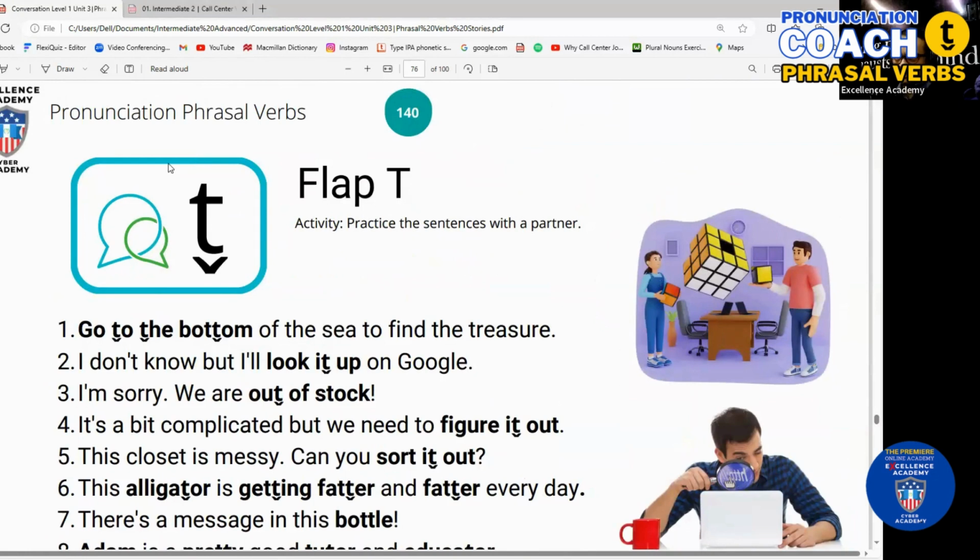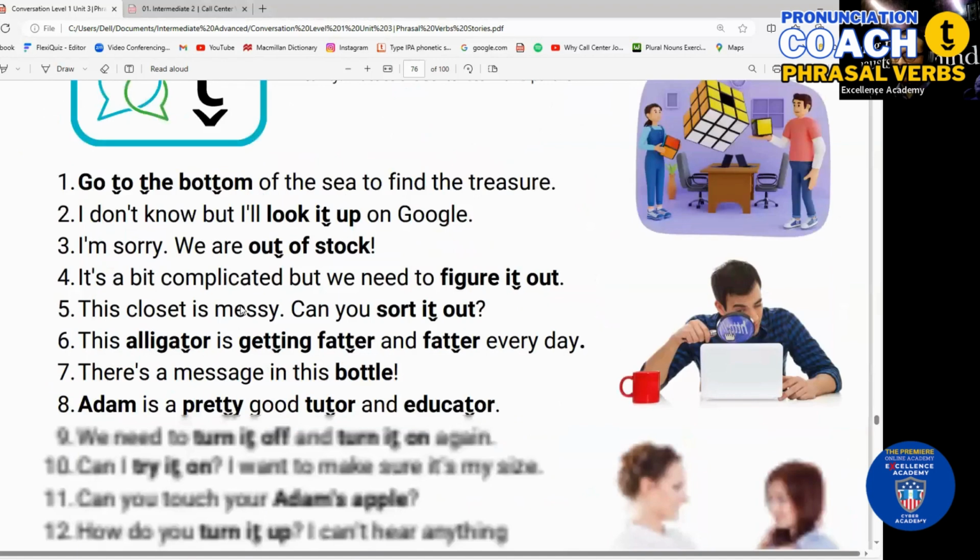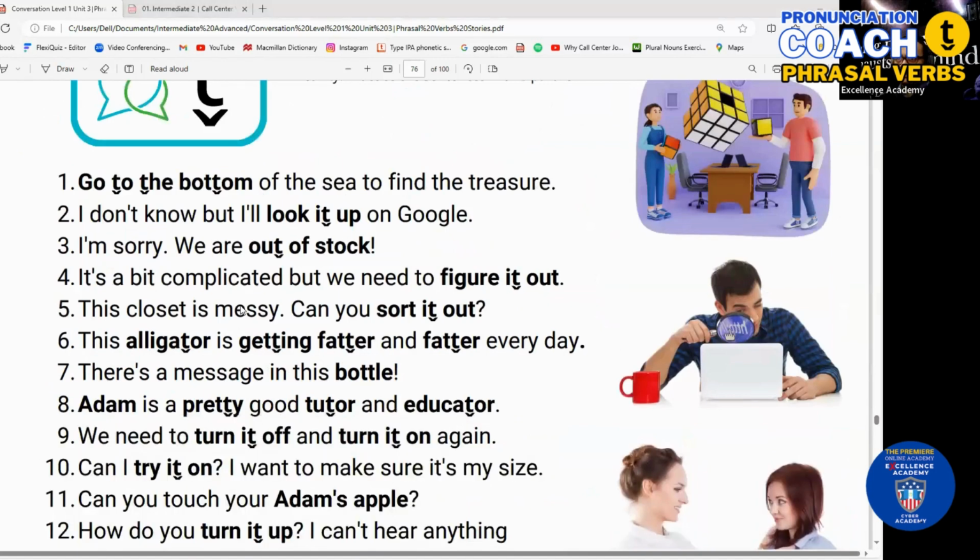All right, guys, check it out. We got some cool sentences to enhance your pronunciation. Okay, everybody, remember, we're not going to say "go to the," no, we're going to say "go to the." Everybody, go to the. Go to the bottom. Now say it, go to the bottom. I'm going to say, go to the bottom of the sea to find the treasure. Great. Oh, my God. That sounds so cool.